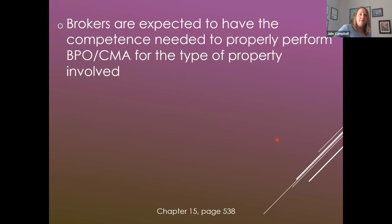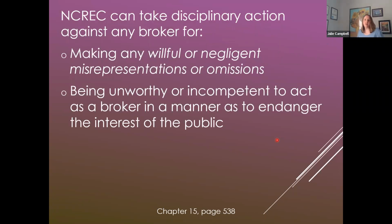Gee, Julie, what's the big deal? Well, the real estate commission could get you for willful or negligent misrepresentation or omission. Boy, that just covers all the big four right there. They could get you for any one of them, depending on whether you falsely put information out or you withhold information. They could also get you for being unworthy or incompetent. Again, what's the commission's main purpose? To protect the public. When you're dealing with CMAs and BPOs, you're dealing with the public's money. You're dealing with either the list price or the possible offer price.